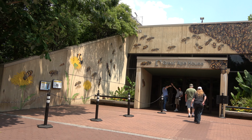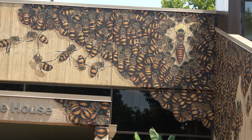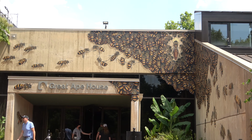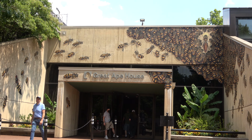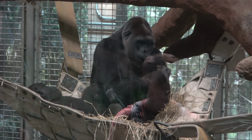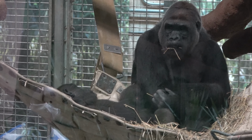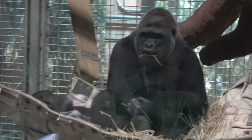The next exhibit is the Great Ape House. A little confusing because they got this wonderful bee mural on the outside when there's apes inside. The first thing you see in the Great Apes House is the indoor area for the zoo's gorillas, including these 2 hanging out in a hammock, chowing down on some hay. In addition to the lowland gorillas, there are orangutans in here as well.